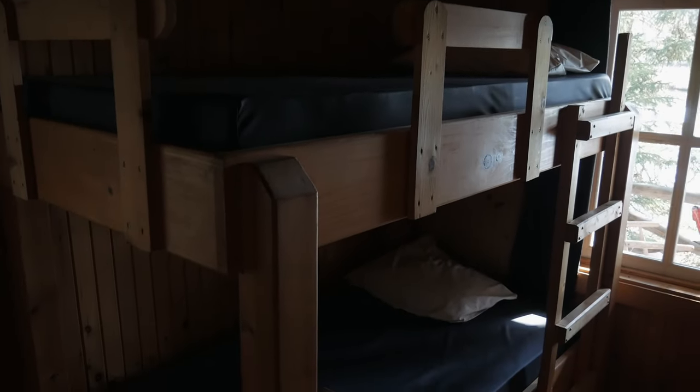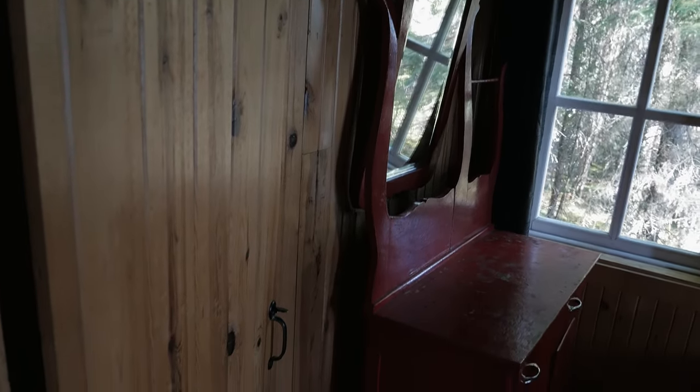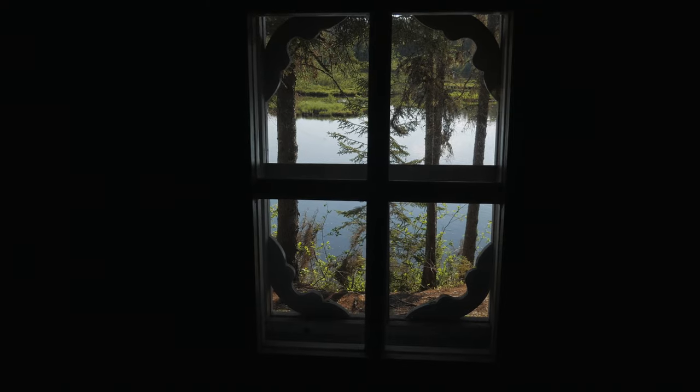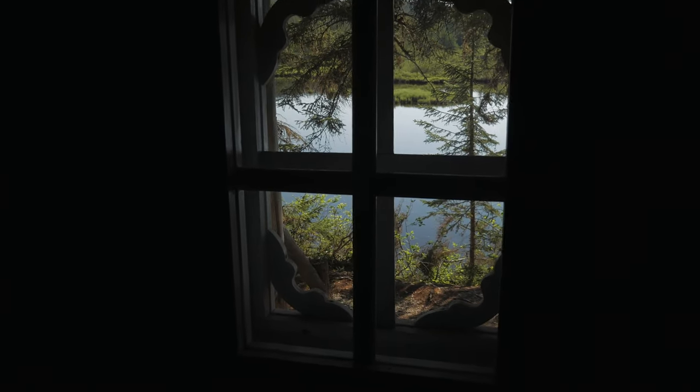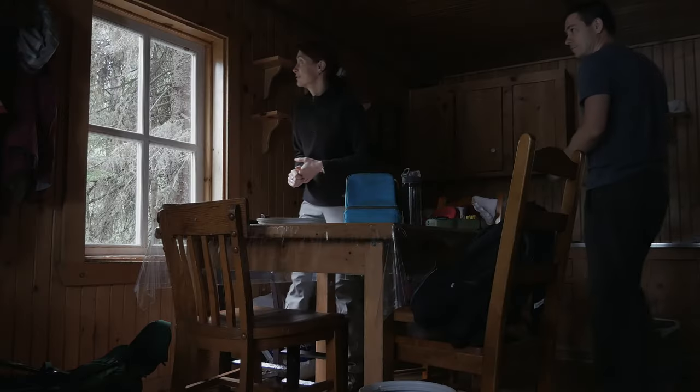Pretty neat. Would be nice to have some electricity, of course, but nevertheless, nice place to stay for fishing. The location, of course, amazing. I wish we could stay more outside.